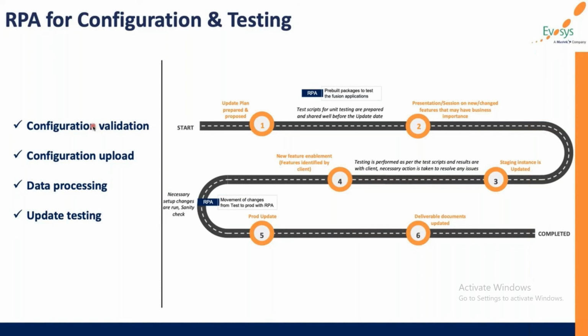This really helps us to bring high efficiency, accuracy, and it also makes the end-to-end process error-proof. We also do some data processing using RPA, and we do regression testing using RPA. This is really, really important because Oracle provides 4 updates every year, so that customers get new features, bugs are fixed, and so forth. And it is important to do a quick round of testing after Oracle updates.